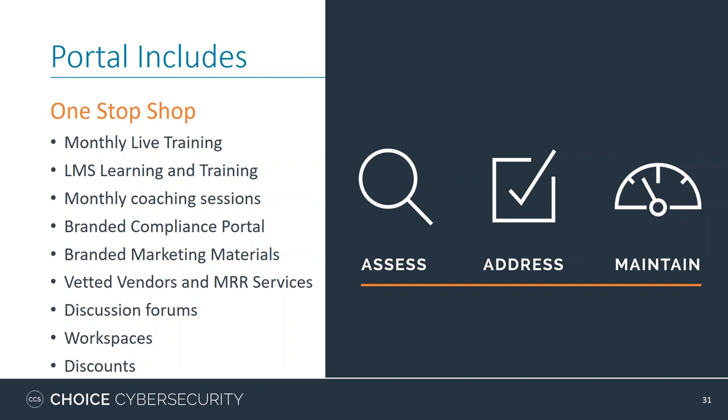So again, we have a completely branded compliance portal for you. Based on the type of compliance, you and your clients can see and help build the frameworks for them. It's all built and ready to roll.